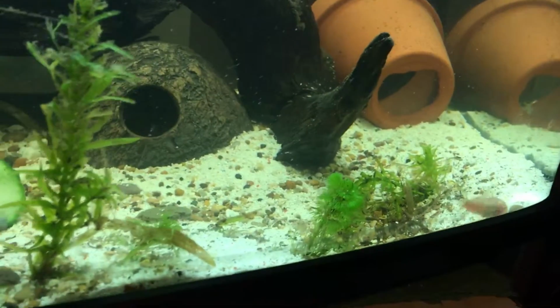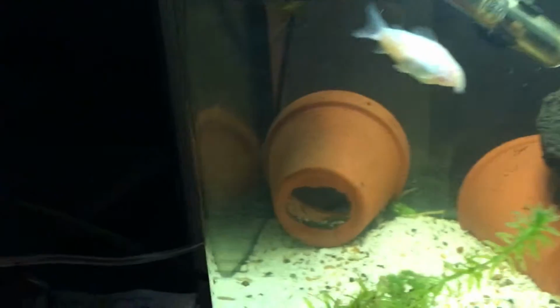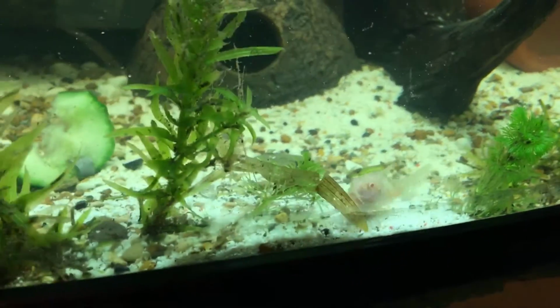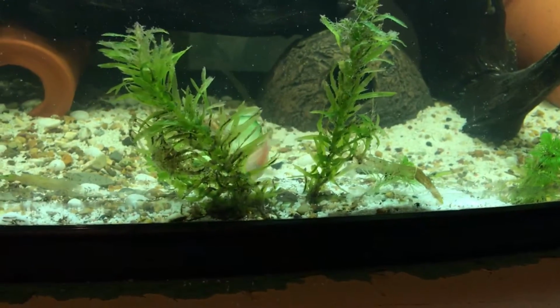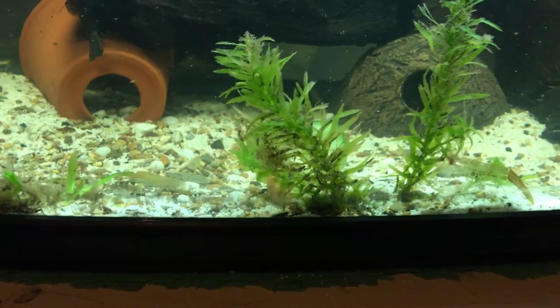I can't even tell if they're male or female, but they've been flirting with each other, so I assume that one's the female and the little skinnier one's the male probably. But if they don't breed, I'm not bothered. Like I said, they're mainly there as a clean-up crew for me, just to give me a bit of an open hand this week while I'm a bit busy.